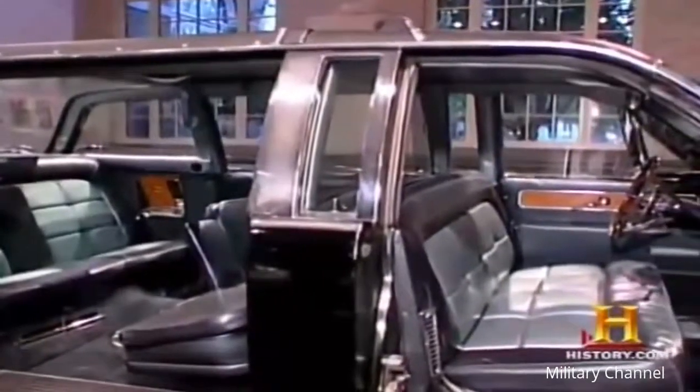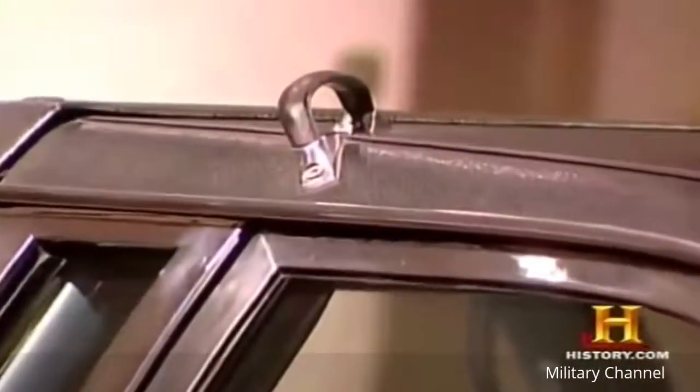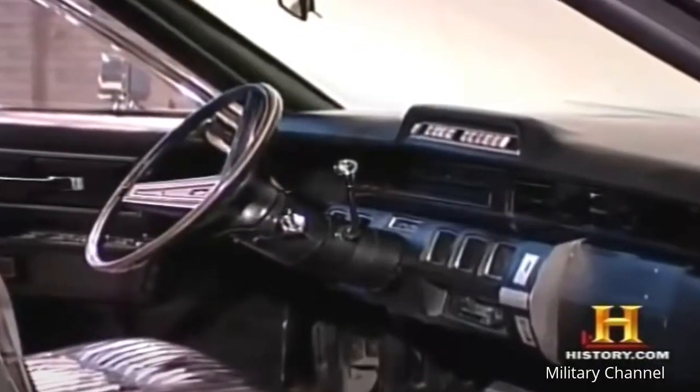Some of its safety features were 2 rear-facing jump seats, outside handles for Secret Service agents, retractable running boards, a presidential seat that could be raised and lowered, and a tight turning radius. And as we see in 1963, if you take the roof off, it all comes to nothing.